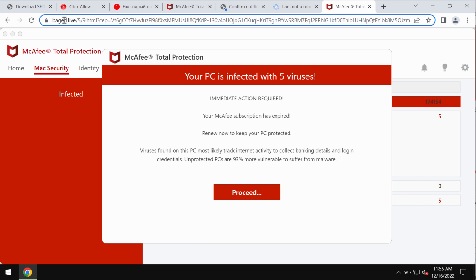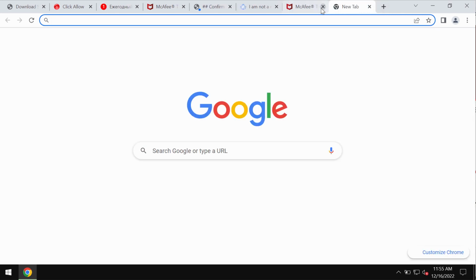Baged.live tries to mislead people and to make them scared about the condition of their computers in order to force them into downloading and installing certain potentially unwanted applications. So if you see these pop-ups by Baged.live, don't trust whatever they tell you. Just leave this page completely.